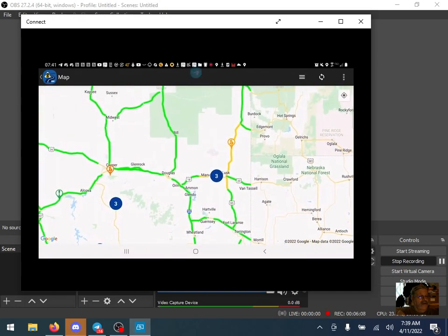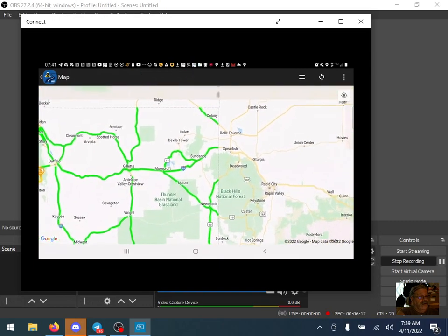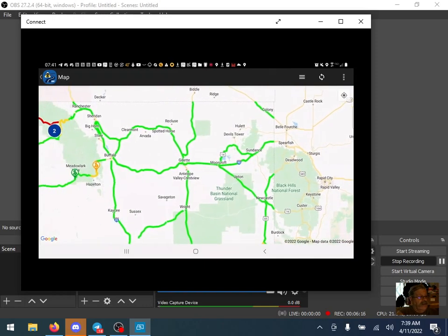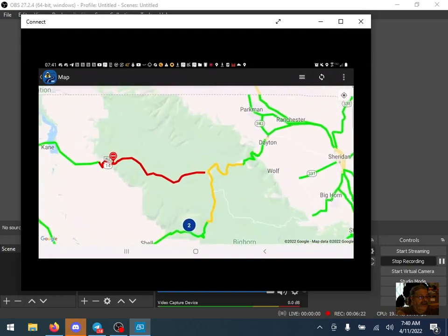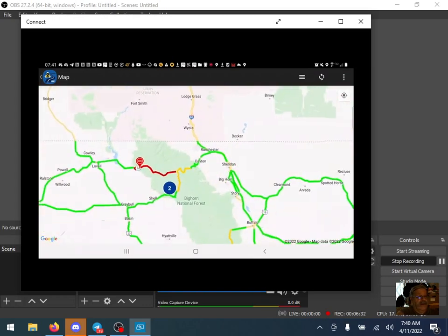Don't have a whole lot of nasty roads or any areas that are shut down other than the seasonal ones, like that one there that you guys probably wouldn't be on anyway because it looks like a really twisty road, US 14. That looks more like a tourist road, so I wouldn't expect you guys to be running that one anyway.